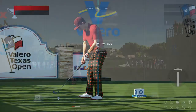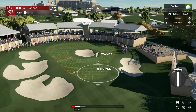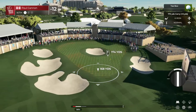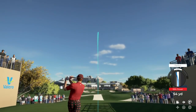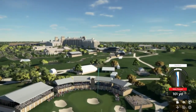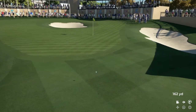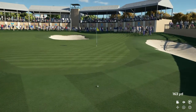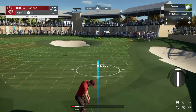Teeing off here on the 16th hole. Only one other place I can think of, and that is the 6th at Riviera. A larger green than the 6th, but bunkers galore. Watch out for the one right in the middle. And he's not hit the mark on that approach. And coming up well short.